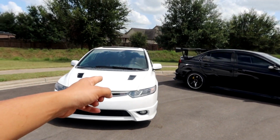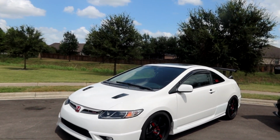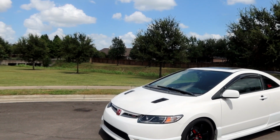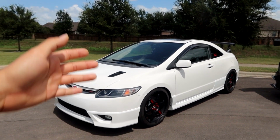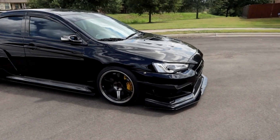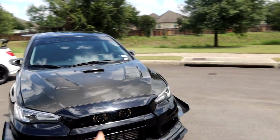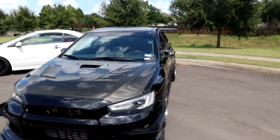Like I said, I covered in a previous video, this Honda Civic Si has a full race 3-inch exhaust with Skunk2 headers, so no cats, but it doesn't sound too loud. Now on this car, I do have cat delete, resonator delete. I have an HKS downpipe, HKS muffler.